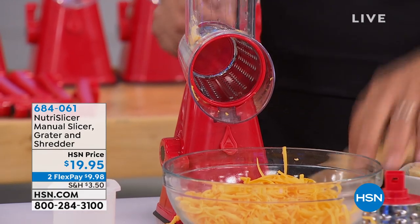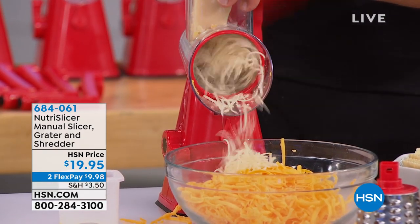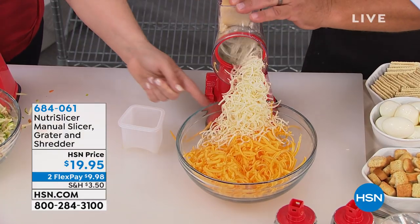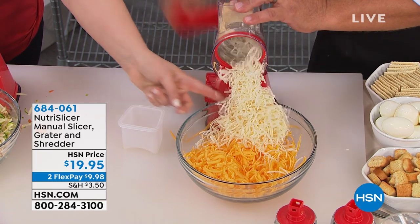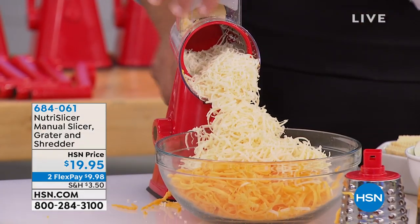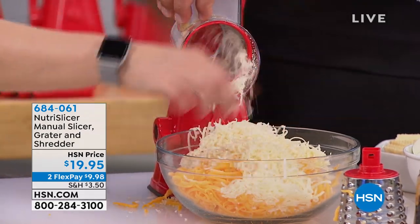I'm going to change the blade out. I'm going to the fine grating drum now, for Parmesan cheese, hard Romano, any hard cheeses you like. Look at that. It's like snow falling from the sky in the wintertime. It comes out light and fluffy, and aromatic. Can you smell that? It'll make the kitchen smell like an Italian restaurant.